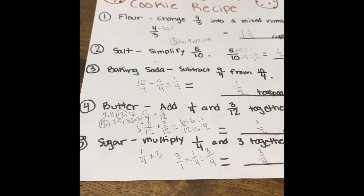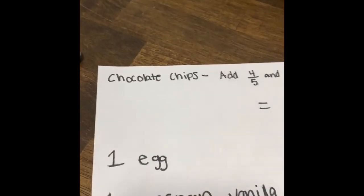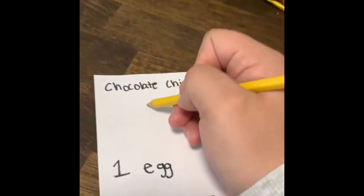3/4 cup of sugar. The last ingredient that we have to solve for is our chocolate chips. We have to add 4/5 plus 7/10.